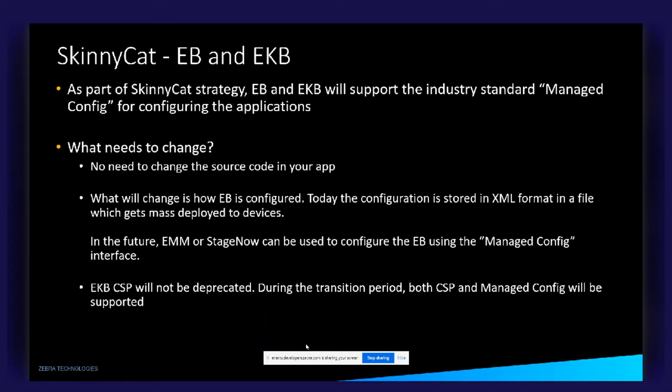During the transition period, both CSB and manage config will be supported. And the same thing for EB as well. During the transition period, we'll support both mechanisms.